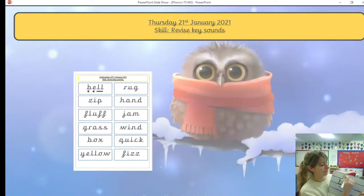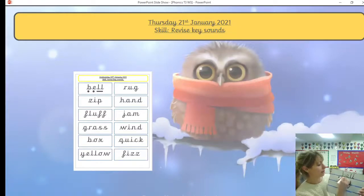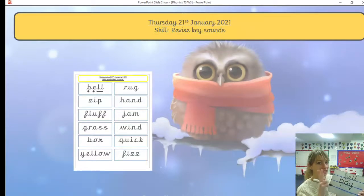B, E, L, L. So the first thing I'm going to do is sound it out and work out where my sound buttons need to go. So we've got B, so that's a sound button. Then I have E, one sound button. Then I have an L, but there's another L, and we've learnt that digraph. So I'm going to put a line. B, e, ll. To make bell.